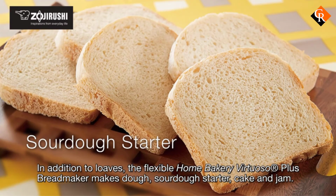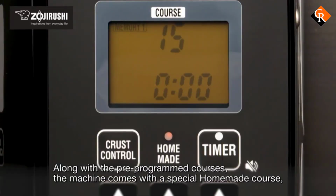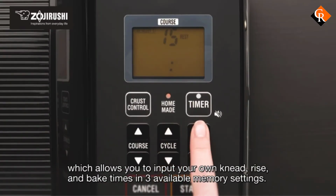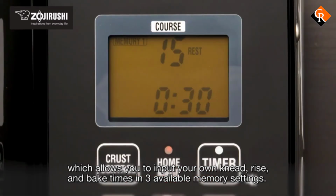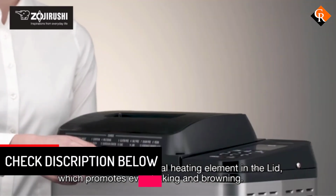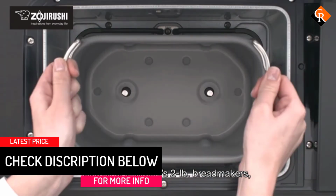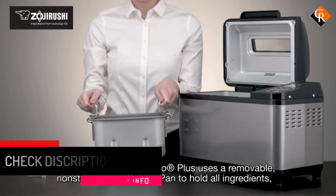Firstly, the Zojirushi is extremely versatile. It offers up to 15 course settings for baking different types of bread, including multigrain, gluten-free, whole grain, vegan, and whole wheat bread, among many others. In addition to that, you can also create your own course using any of the 3 programmable memory settings on the machine. Interestingly, the unit has a crust control button, which allows you to choose the color of the crust.